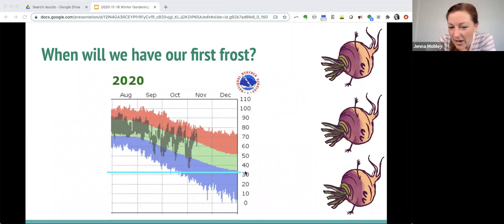So you can see on the chart here, there was a blue line here. I made it a little bolder so you could see. And this is right here at 32 degrees. And this is a big deal in our garden. And we'll talk about why in a second.